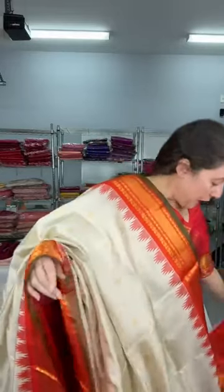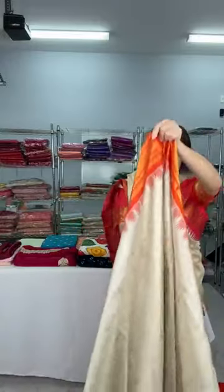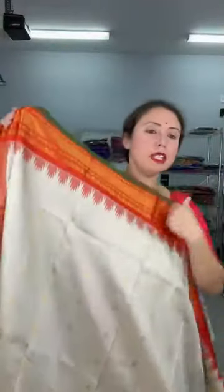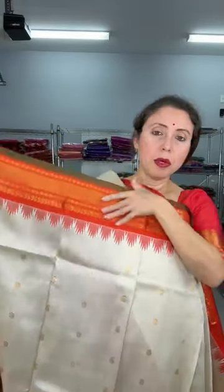Let me show the blouse piece for this sari. And this is the blouse piece. Okay, let me show the pallu of the sari. This is the pallu, zari woven. Look at the beautiful temple design on both sides of the border. This is a medium size border, equal size on both sides.